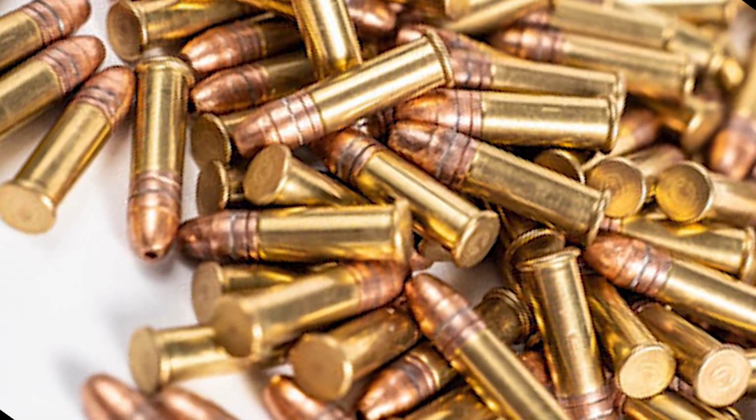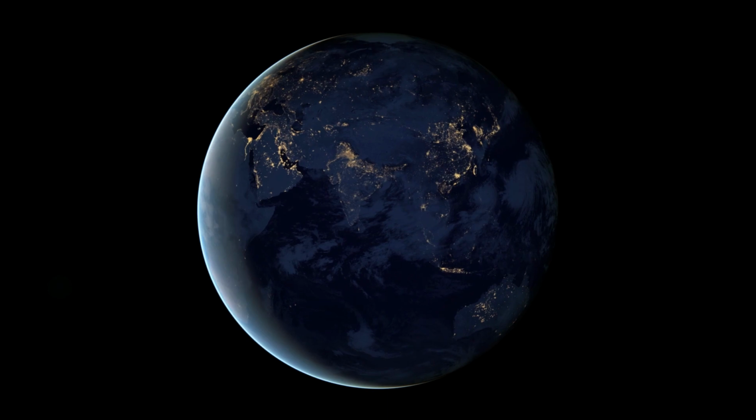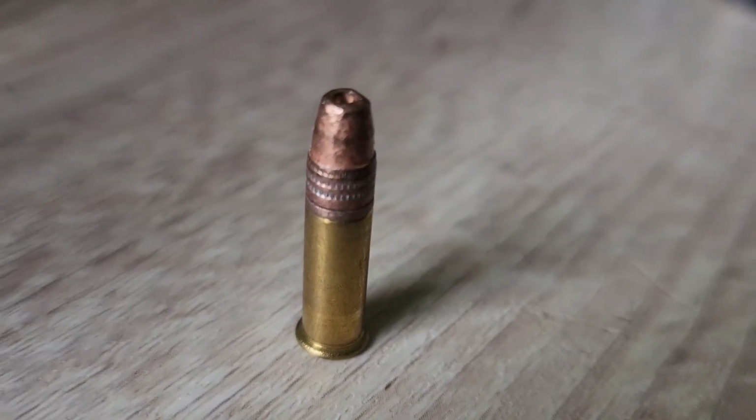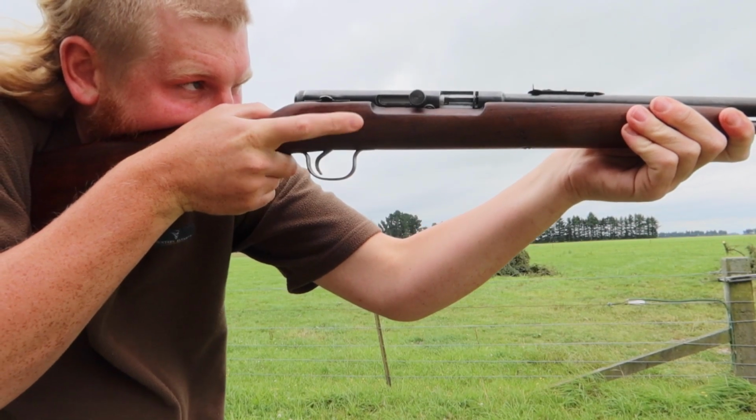The 22 long rifle is an extremely popular cartridge, and it is used every day by people all over the world. The round is like an old friend to every firearms owner. It has a long and unique history as well.